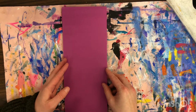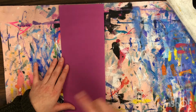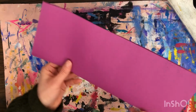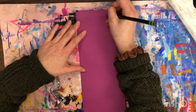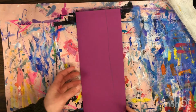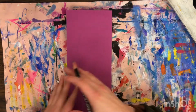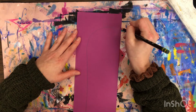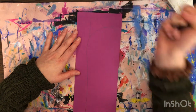So we're gonna start by making a really big, kind of like a U or a J. Here, look, I'll turn it this way to make a J. So I'm gonna start up at the top and go down and make a big capital J. So I made my monster really big, to make sure that he fills up the paper. And then we're also gonna give our monster an ear, so I'm gonna make an upside down V at the top.